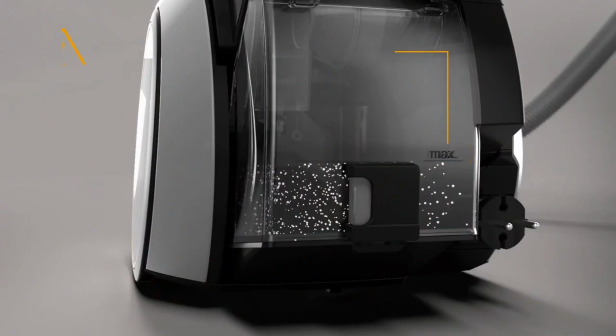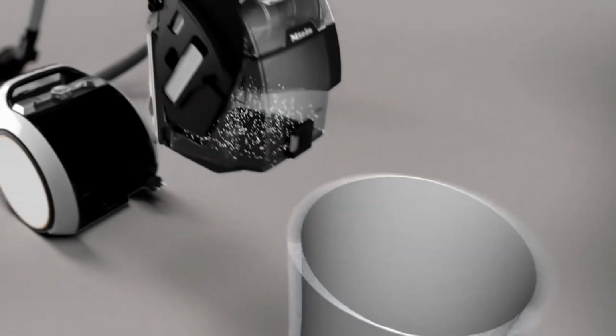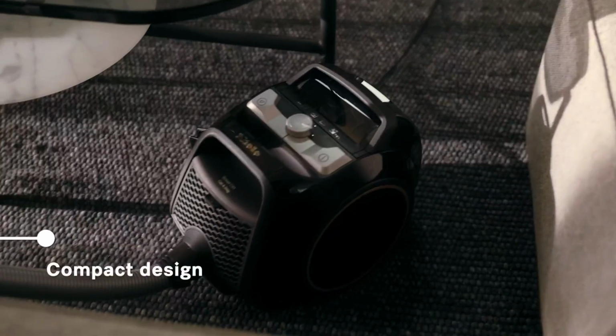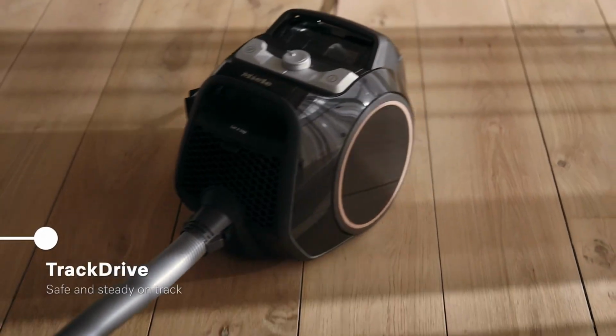The vacuum's compact size is also impressive, with a footprint of just 11 by 15.75 inches, making it easy to store in smaller closets. The track drive feature places wheels on the side of the canister for improved stability and maneuverability, and I noticed it followed me obediently without tipping over or colliding with furniture.